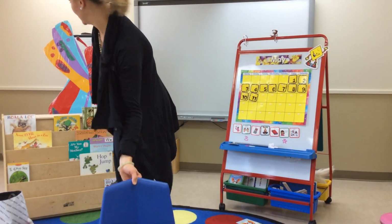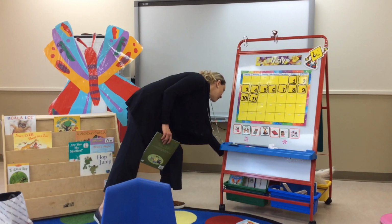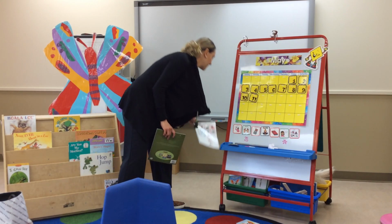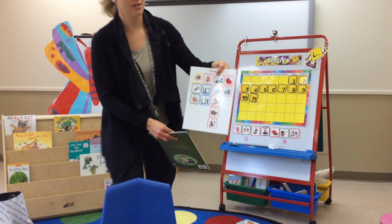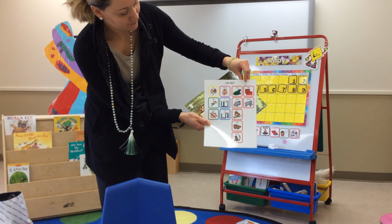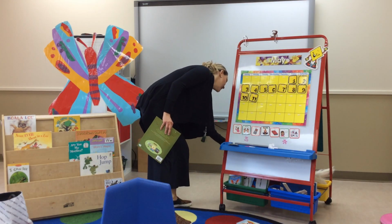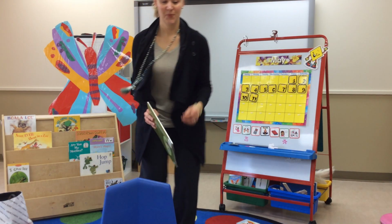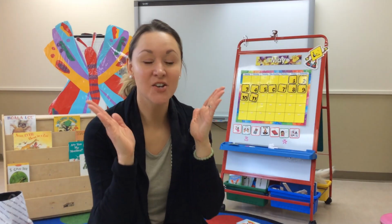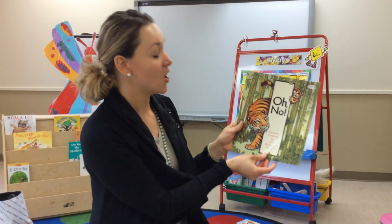Chair up so you can see the pictures, and if you want, you can take out your topic board, your pictures, so that you can point to the animals as we're reading about them. Okay, and when I say oh no, remember, it's really fun, you can do this. Oh no. Okay, you can try to do it with me. Oh no.